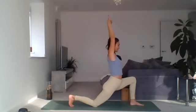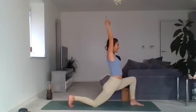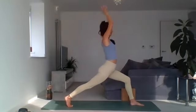See how it feels to then tuck under this back right foot. Maybe you're keeping the hands in Cali Mudra, but don't worry if you need to bring them down. And then we're going to power up through the back leg, back to our high lunge. Well done. You can release the hands, bring them to heart center.